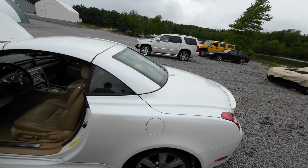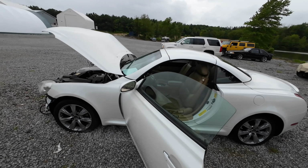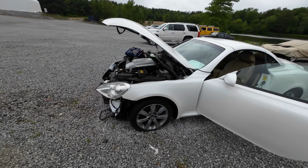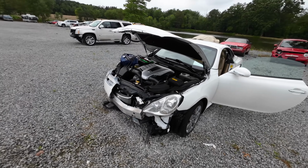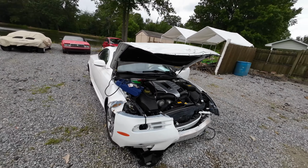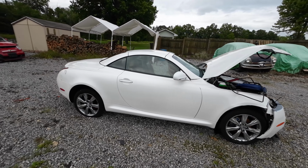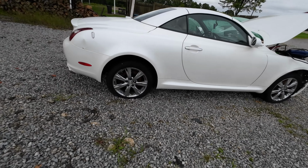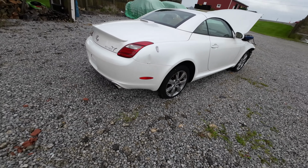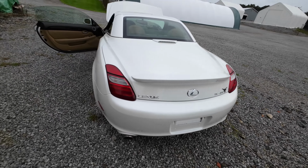Behind me here, we have a Starfire Diamond Pearl 2008 Lexus SC430. Took a whap to the front end, deemed her totaled. We picked it up at salvage auction. Same old song and dance. 132,000 miles, runs good. Have not tested the top yet, but we're going to do that on the video. Wheels are smoked. Late model car with the late tails, obviously a Longhorn fan, as you guys can see there.